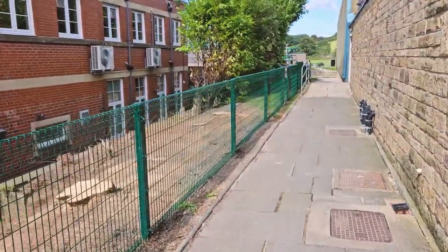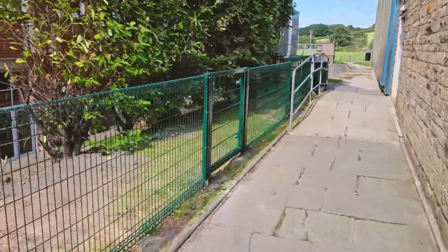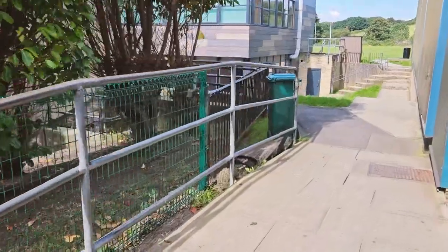So this is 1.2 high roll top in green, and a nice little single gate in there as well, just for when they need to get in there to cut all the grass. Going all the way to the end, and then just tied into their existing railings.